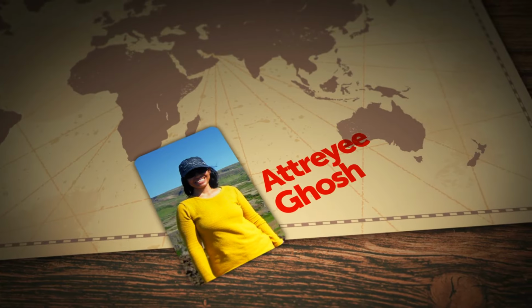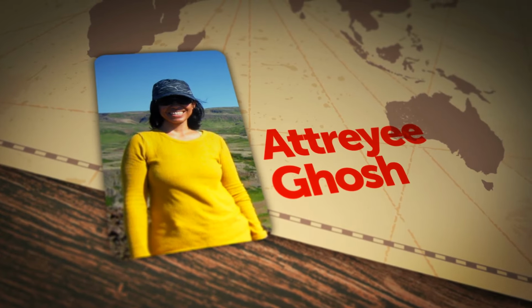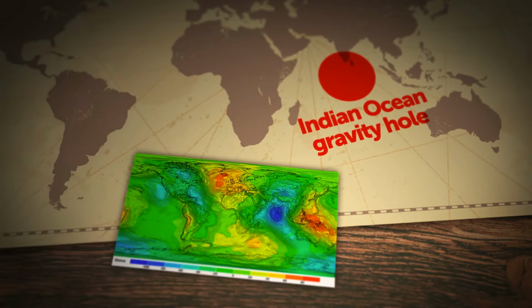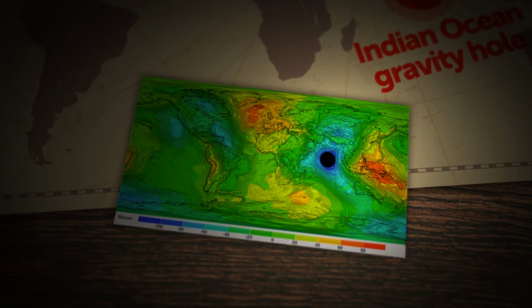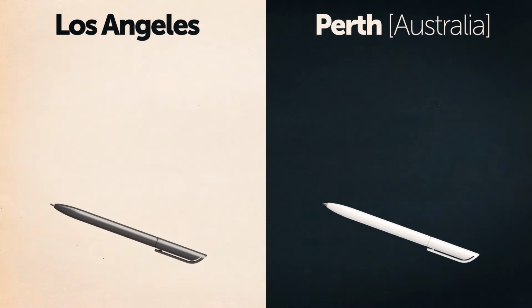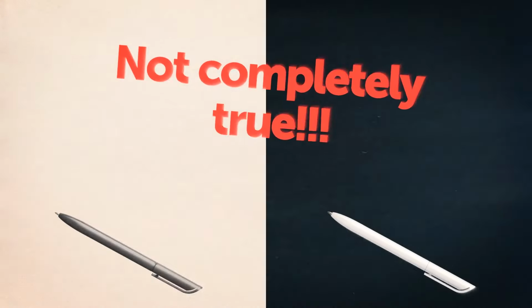These are the words of Atraji Ghosh, a solid Earth geophysicist from Bangalore. She and her team have been studying something called the Indian Ocean Gravity Hole. Sounds like the scenario for a science fiction movie, but it's very much real. We think of gravity as something consistent. If you drop a pen from your hand in Los Angeles and in Perth, they're going to fall to the floor at the same time. Well, this is not completely true.